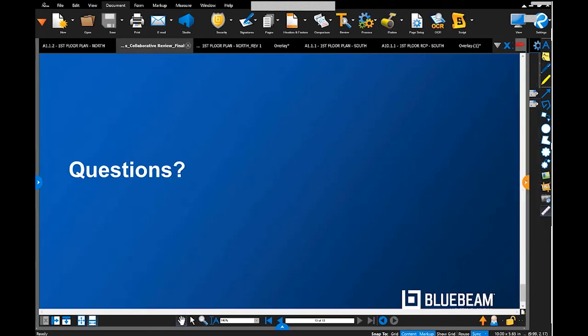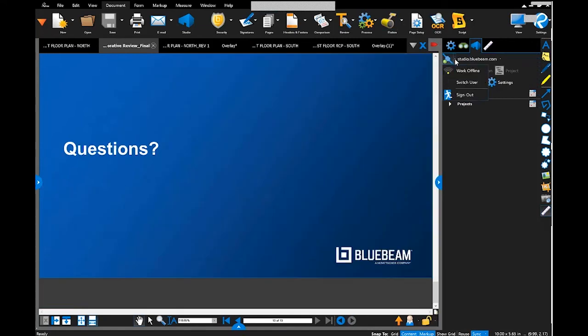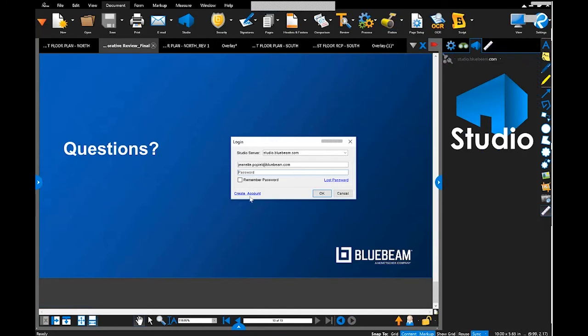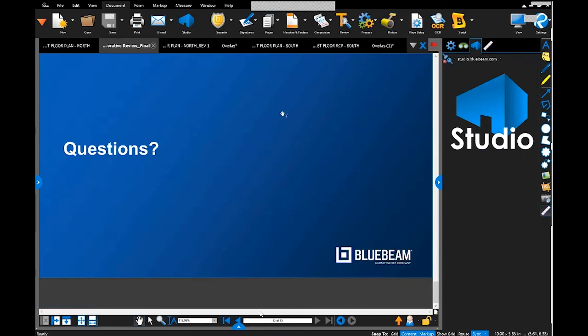And they would go ahead, let me show you again what that looks like. Let me sign out here. Just like they do in Bluebeam Revu, they would create that account and log into that studio session. If you have sent them an email invitation, there will be a link in that email that lets them join that studio session.